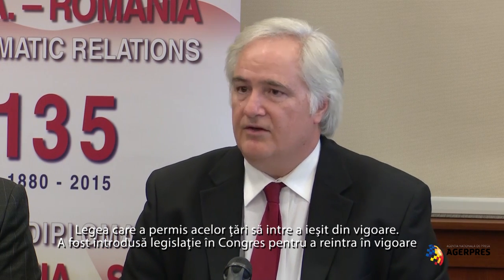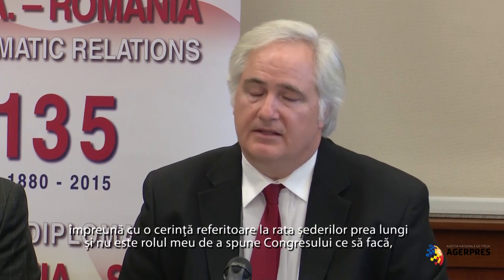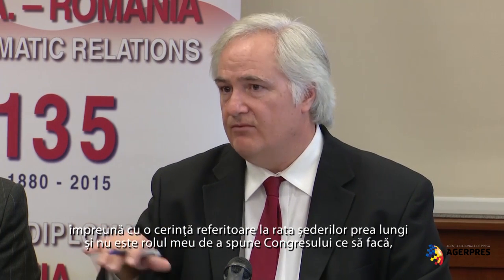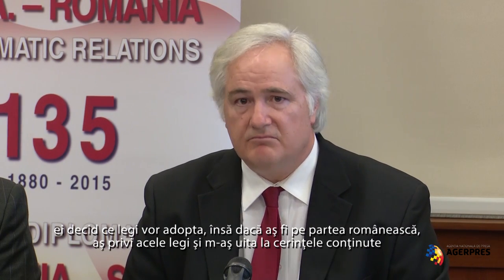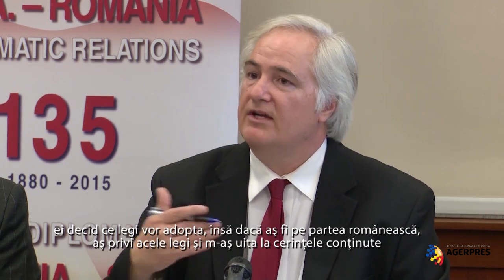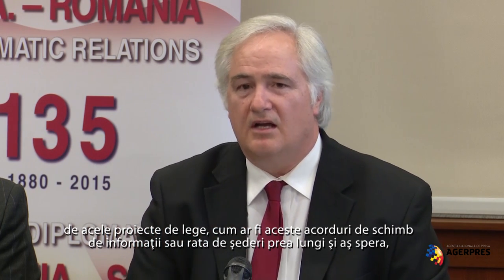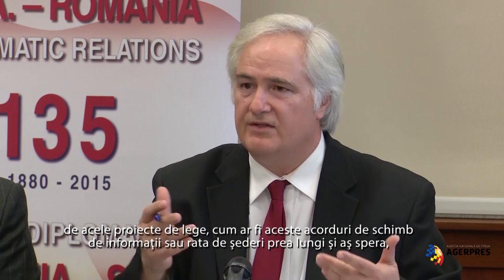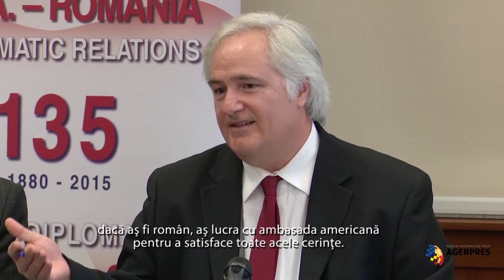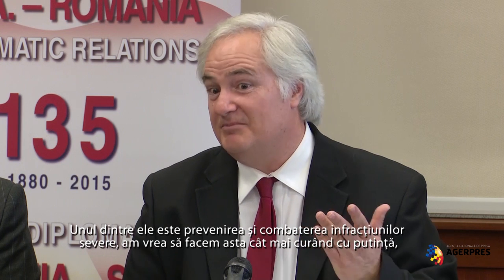There has been legislation before Congress to reinstitute that, along with an overstay rate requirement, and it's not my place to tell Congress what to do. They decide what laws they're going to pass. But if I were on the Romanian side, I would be watching those laws, and I would be looking at the requirements that the proposed legislation requires, such as these information sharing agreements or an overstay rate and various things. And I would hope that if I were Romanian, I would be working with the American Embassy to satisfy all those requirements. So one of those is preventing and combating serious crime.